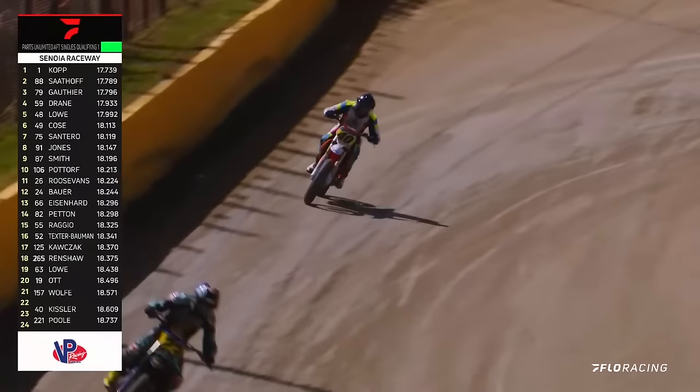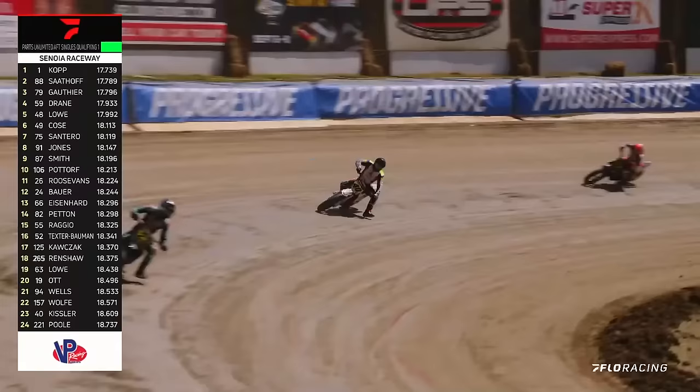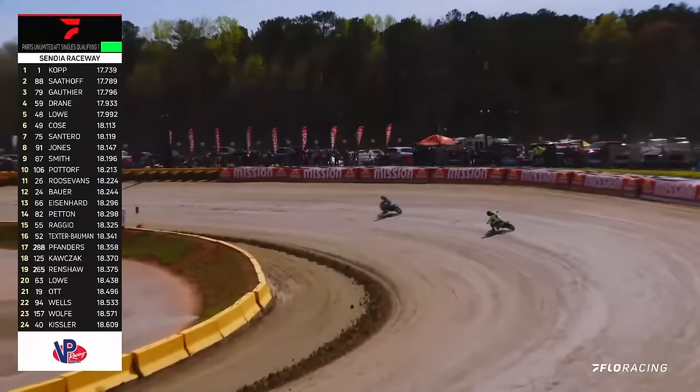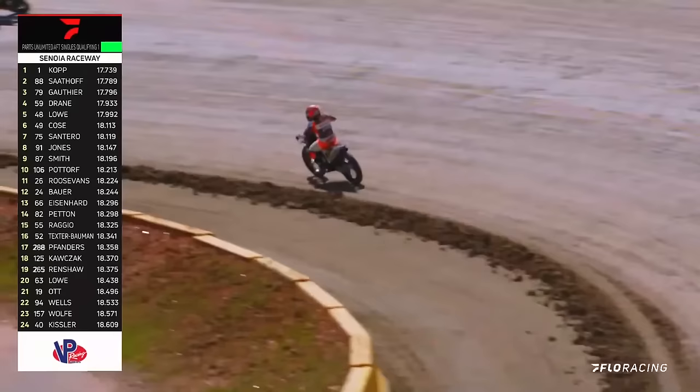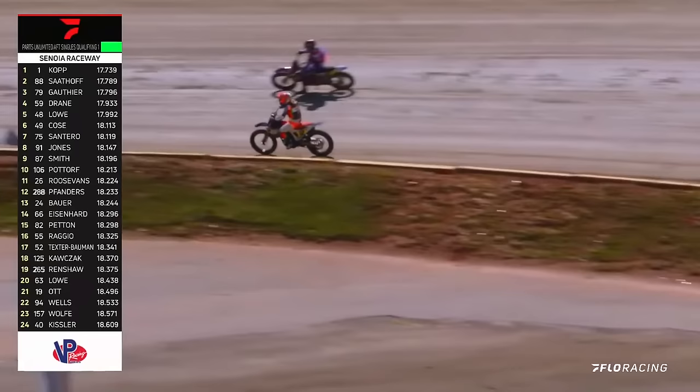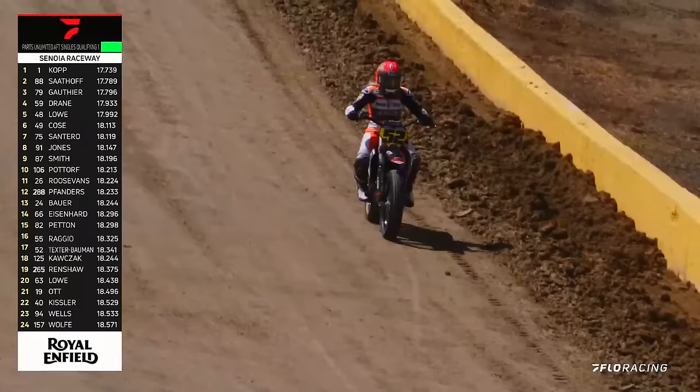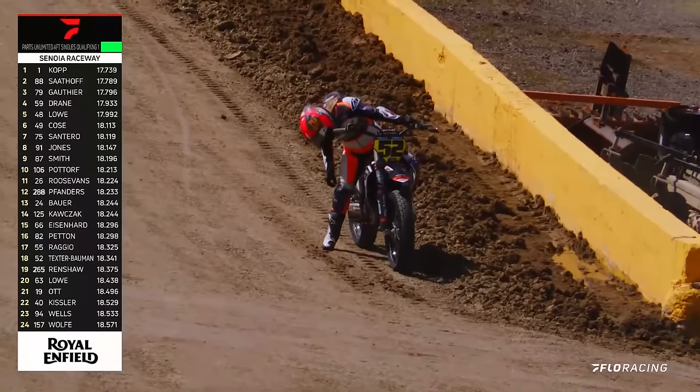Now she's going way low on that front straightaway, so she's trying something different on that 52 machine. She's off the pace right there. The 52 coasting on the front straightaway. Kistler on the 40 gets into the 24th spot. Braden Fanders, the rookie, is up to 17th, and there is the 52 off the pace. How about Braden Fanders last time by the 288, 18.233, up to 12th place for the rookie. Olin Kistler goes up to 22nd. Landon Kalzak up there in 14th, the 125.